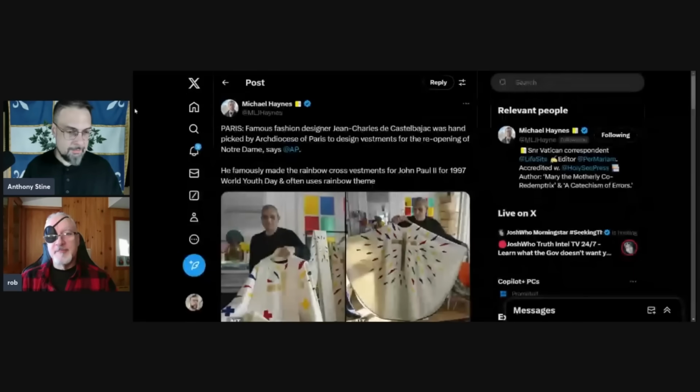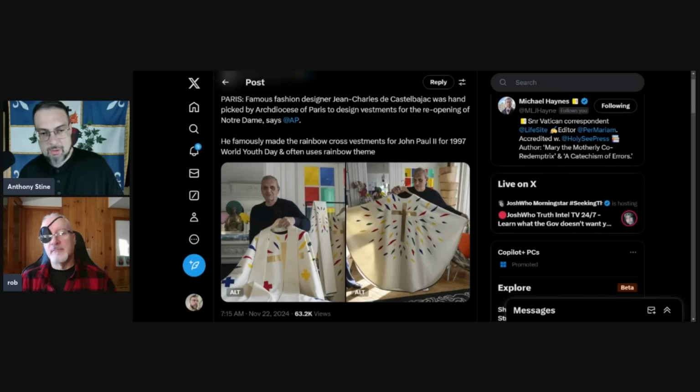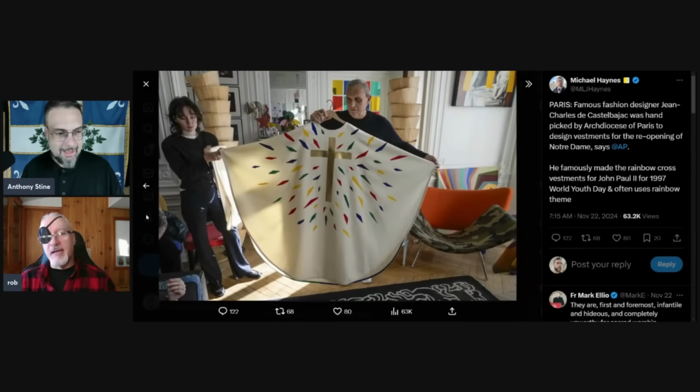And now we will carefully talk about this part here. As reported by Michael Haynes of LifeSite News, famous fashion designer Jean-Charles de Castelbajac was handpicked by the Archdiocese of Paris to design vestments for the reopening of Notre Dame, according to the Associated Press. He famously made the Rainbow Cross vestments for John Paul II for 1997's World Youth Day and often uses that theme. Now, I'm not going to say that this is James Martin stuff here, but I will say that I can see why you would say it was. I would say that tiptoes right up to the line.